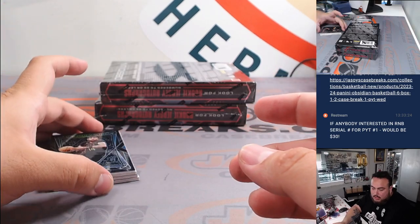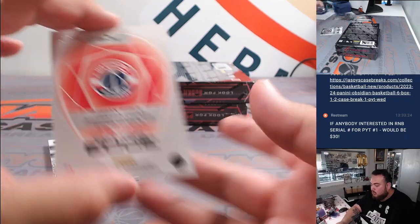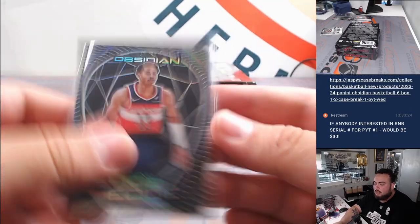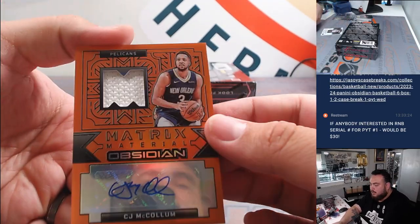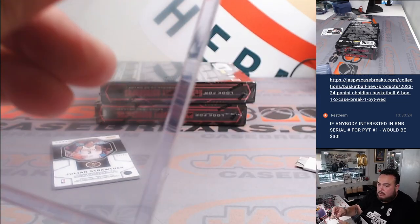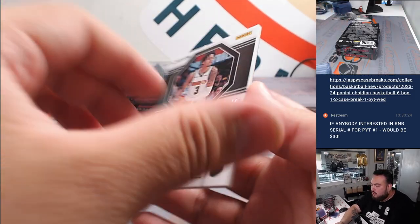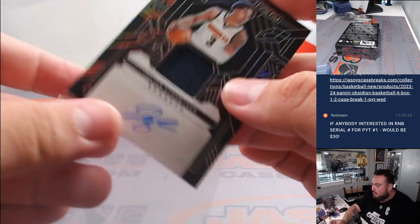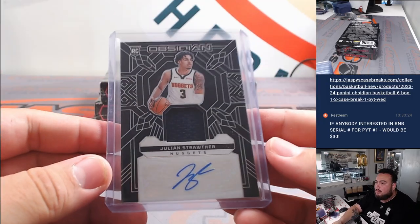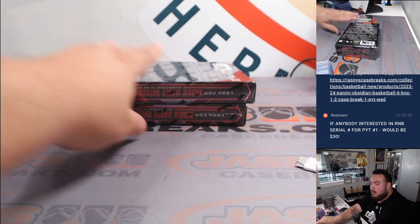That's going to the Spurs and Tristan. Brandon Ingram. We got Jordan Poole to 249 for Washington. CJ McCollum, little Matrix patch autograph. That's an orange. Going to 49. And then Julian Strother to 75. Denver Nuggets going to Kirk. All right, two more boxes, guys.